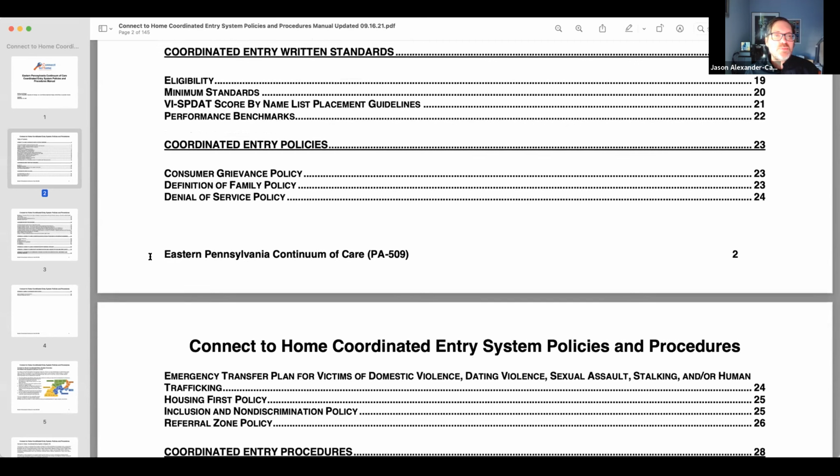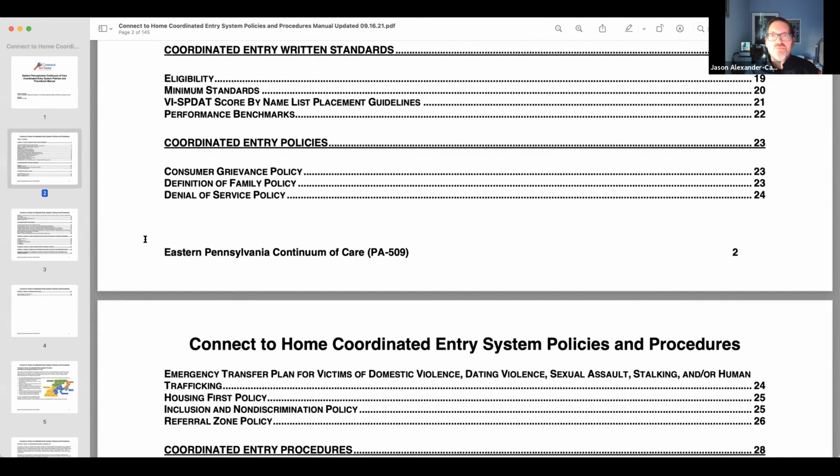Then there are very specific court entry policies, which, if you have not read, you may be in need of. This is a good place to look at all of them. Our consumer grievance policy covers the case where someone has an objection to how they were treated in the court entry process or how they were assessed through court entry; that policy is detailed there for them.